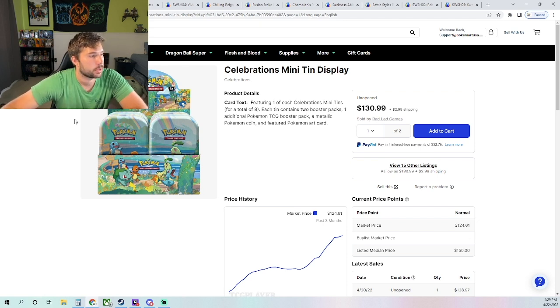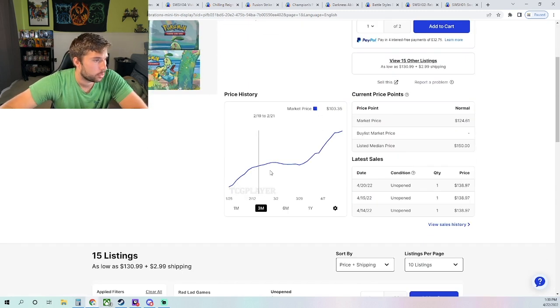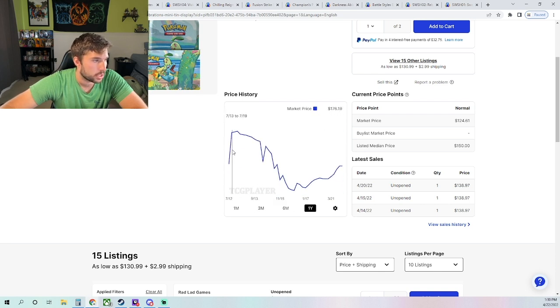And that's going to be the Celebrations Mini Tin display. I absolutely love the display and the design on this when it's completely sealed. I think it's going to do really well long term, and you've already seen the value of it. Actually, at its pre-order price, it was $176, so that pre-order price is pretty high. But from the floor to what we've seen now, in the past like 3 to 4 months, you've seen it skyrocket up, at least in, you know, 50, 60, 70% maybe.